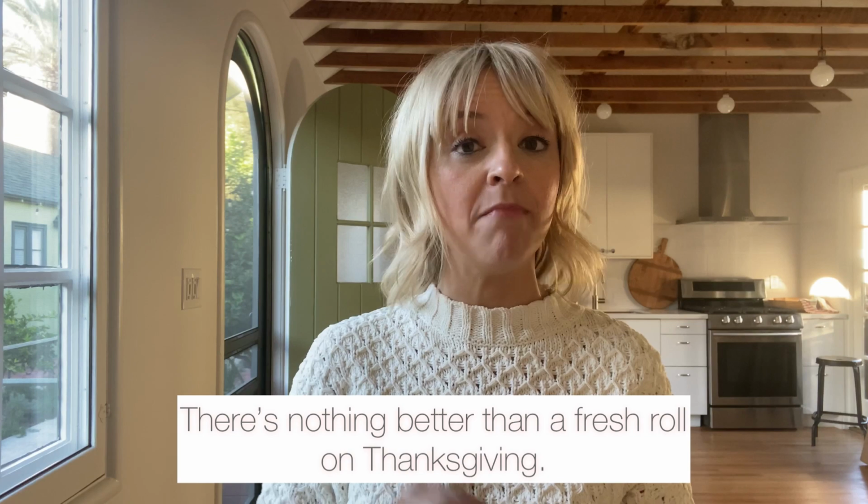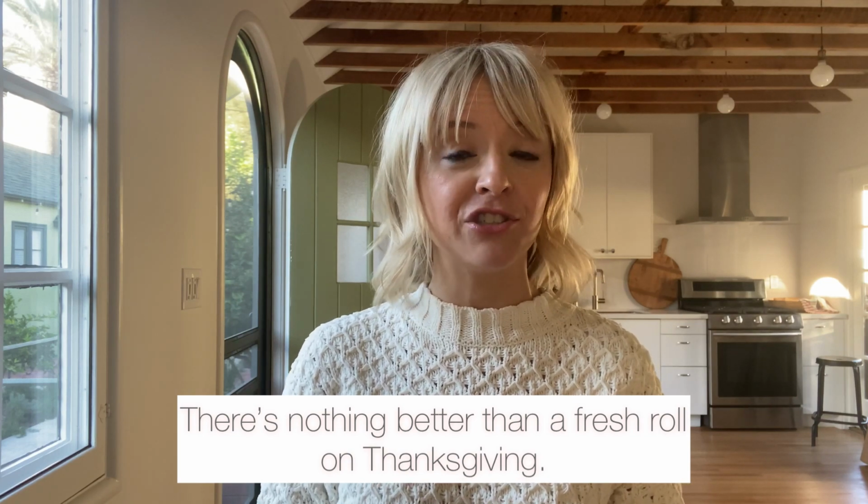I love, especially, fresh rolls on Thanksgiving. I think it's a must, but now is a great time to make your dough and let it proof in the refrigerator overnight, so that's one less thing you have to worry about doing. This is another opportunity to make something in advance, maybe like a stuffing that wouldn't have been good a few days earlier, but you could cook that off and rewarm it within 24 hours and it would taste fantastic.